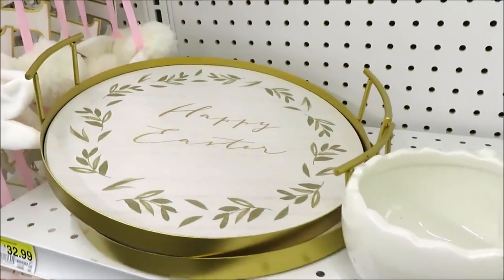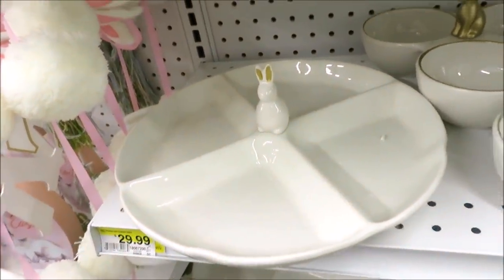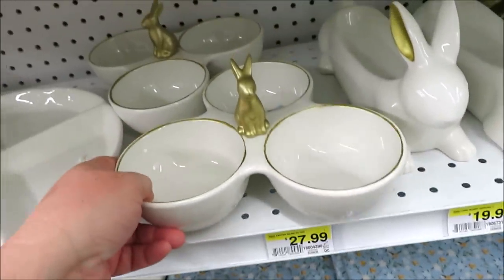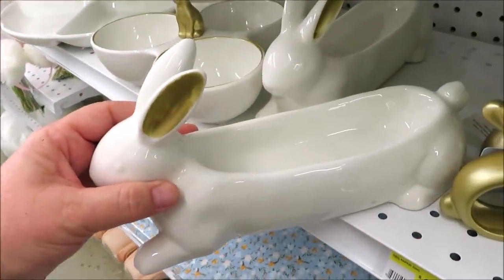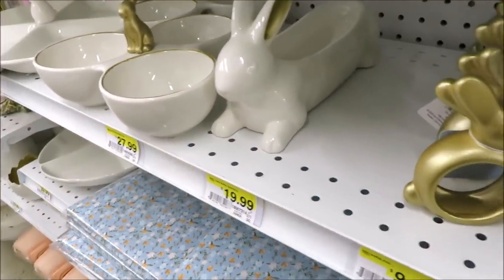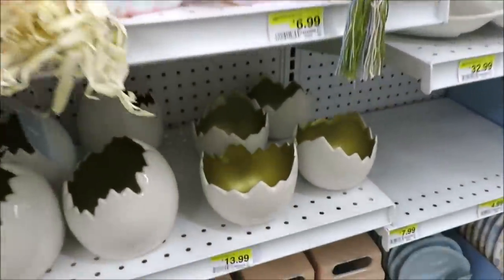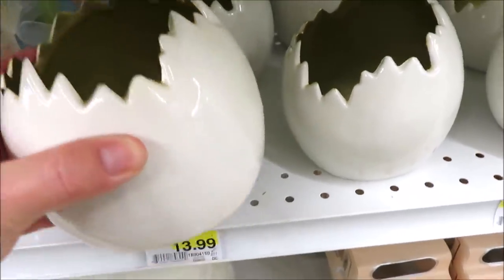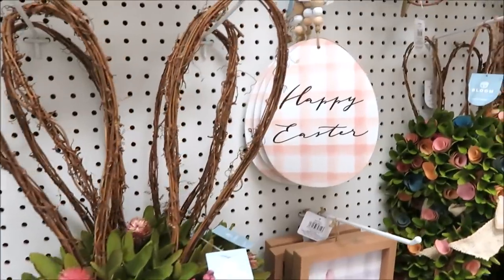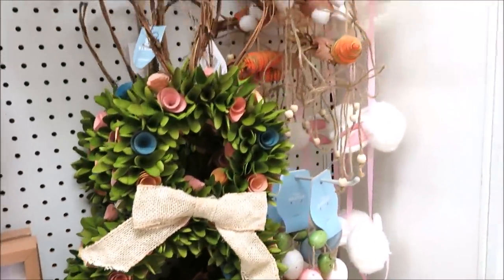I've got some small bunnies and some trays. That's $32.99. A little serving ceramic piece with a bunny for $29.99. And then this little bowl set with the gold bunny for $27.99. This one's really cute. The long serving ceramic bunny with the gold ears for $19.99.